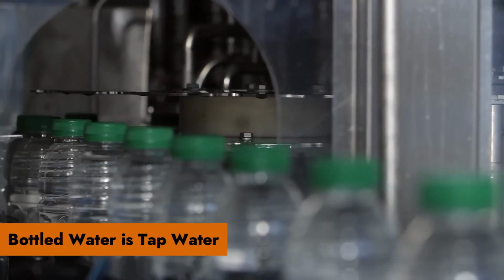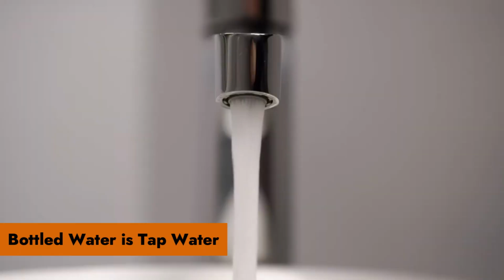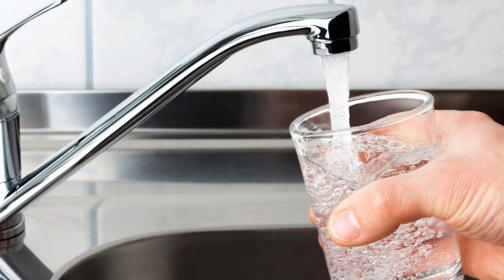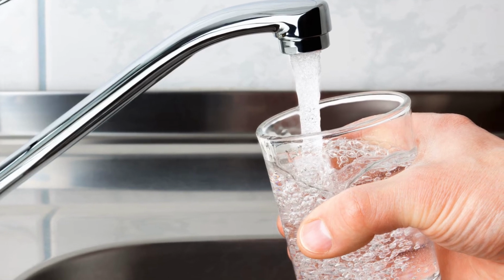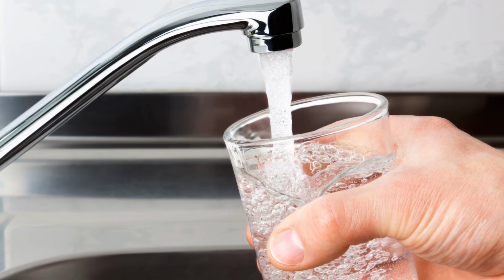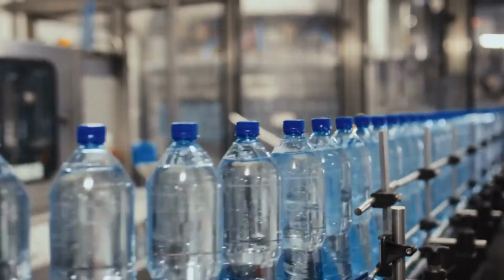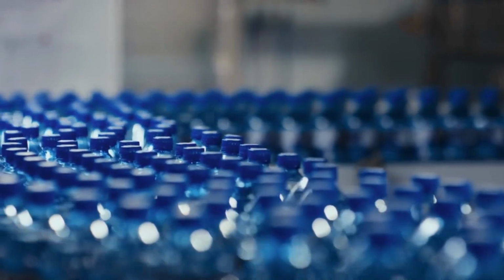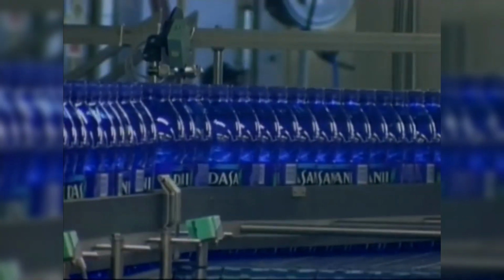Bottled water is tap water. Smartwater and other bottled water brands aren't the untouched liquid you might imagine. In fact, a large portion of it starts life as the same municipal tap water that flows from your kitchen faucet. Many of the biggest brands on the market, including household names like Smartwater, Dasani, Aquafina, and others, source their water from public water systems before filtering and bottling it. Industry data shows that an estimated 64% of bottled water sold in places like the United States comes from municipal tap water supplies, even if the labels or marketing suggest otherwise.